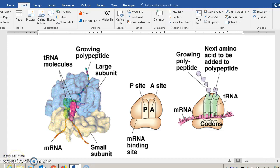This is screen capture video 12.4, and in the last video I was talking about the messenger RNA molecule moving out to the ribosome and attaching to the ribosome and moving across the ribosome. And as the messenger RNA molecule moves across the ribosome, each three bases, which serve as a codon, are primed so that they are read.